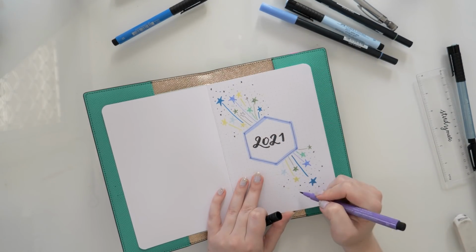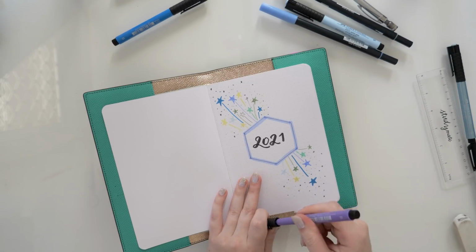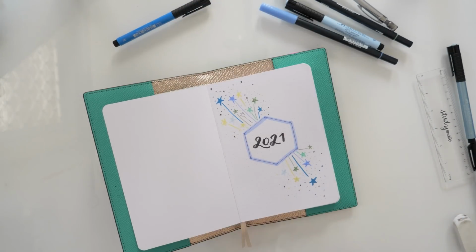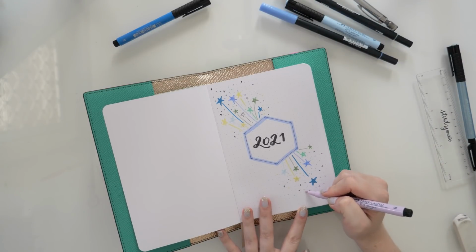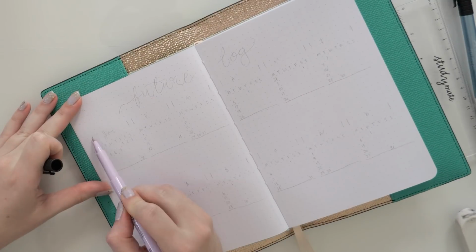I'm going to add in some purple as well, and I was thinking that was my cover page about done, but I'm actually going to pop back over to it and add some more stuff later, as you'll see. But for now, we're going to leave it there. Once I've got this lilac-y kind of color down, because I knew I was going to want to use it on the next page, we're going to get into the future log.